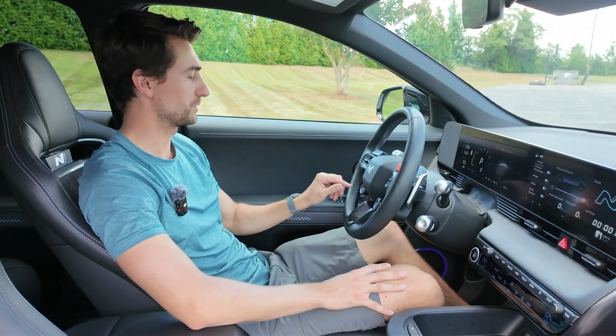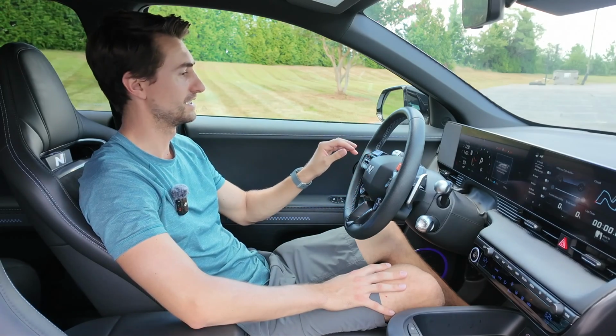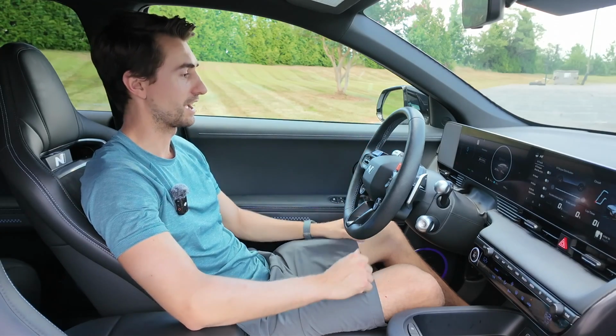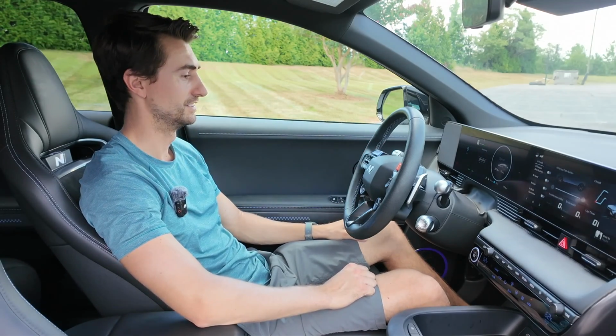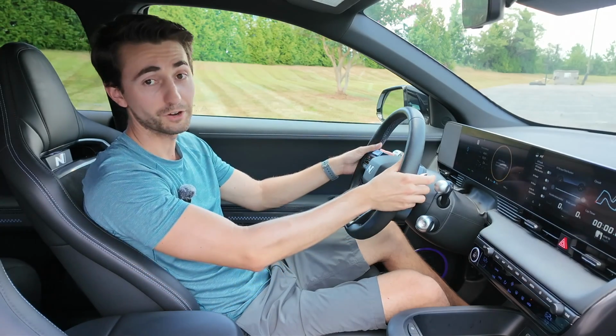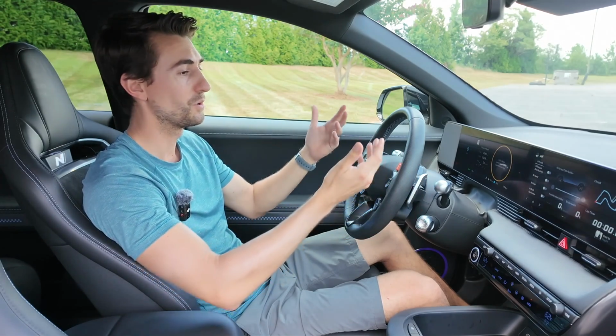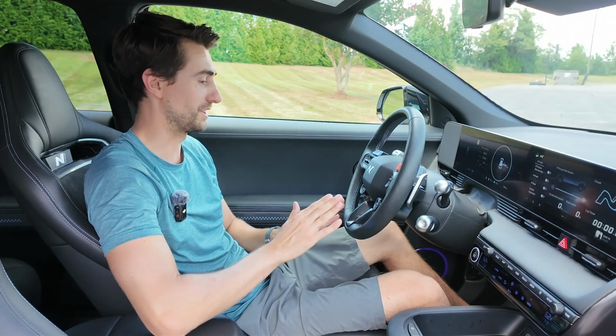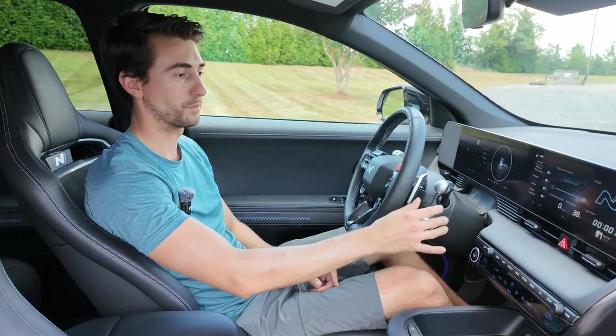You can rev it, which is pretty crazy to see. Go back into normal mode where there's no engine sounds. We can have a little bit of engine sound. It is really neat. You have your 10 seconds of extra boost. Paddle shifters are either gonna do regen braking or shift the synthetic transmission, which is again mind-blowing when you see it. Backup camera and all that works great.